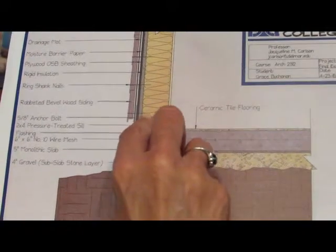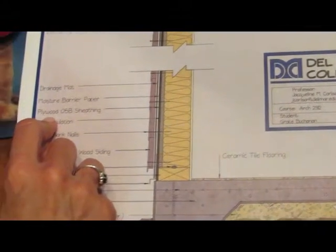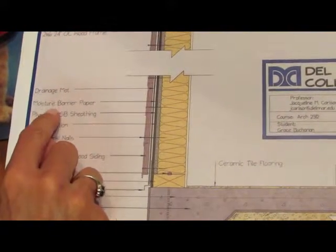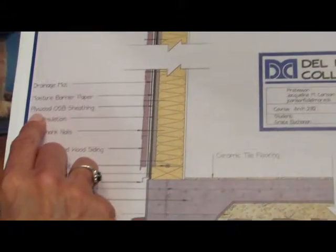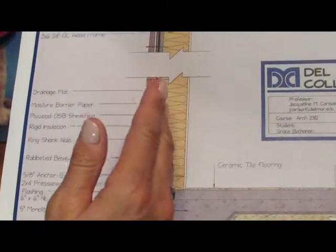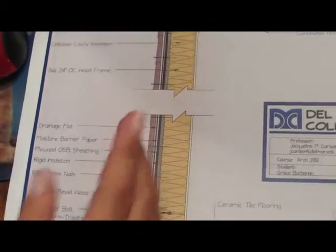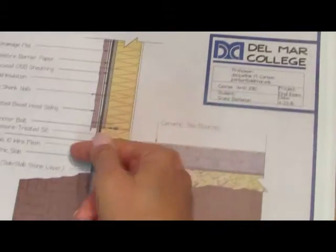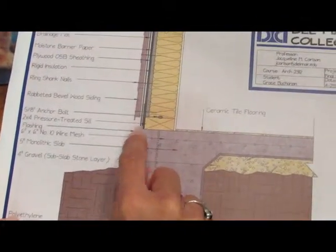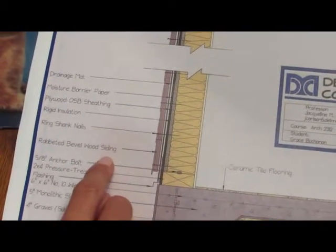So from there, this was covered by a rigid insulation, and that was covered by plywood sheathing, and then a moisture barrier paper was put over that to keep moisture off of the plywood so that it wouldn't warp or be distorted. And then from there, there would be kind of a space followed by a drainage mat, and the drainage mat would take any moisture that gets into the home and it would travel down with the force of gravity out of this space where there's a flashing.